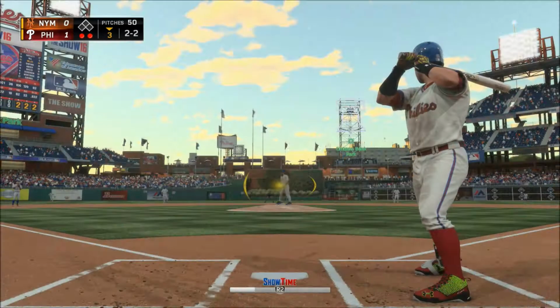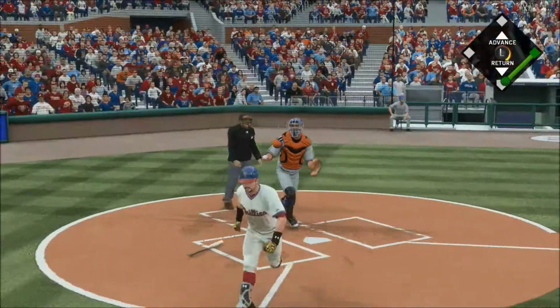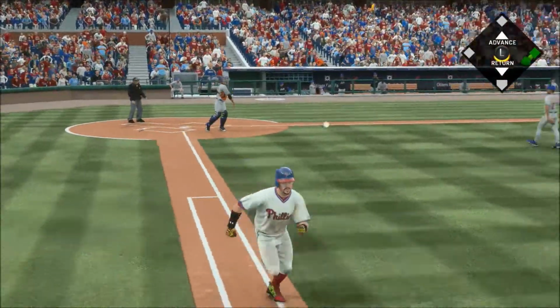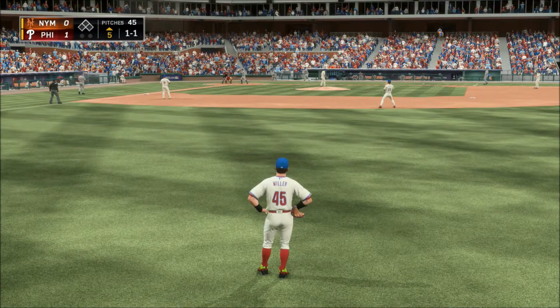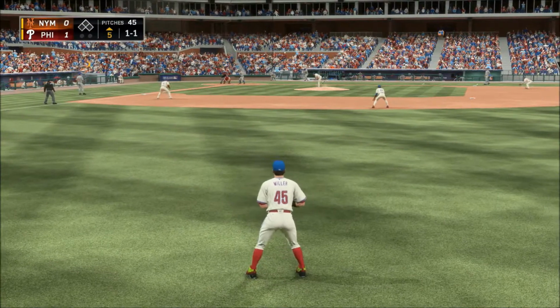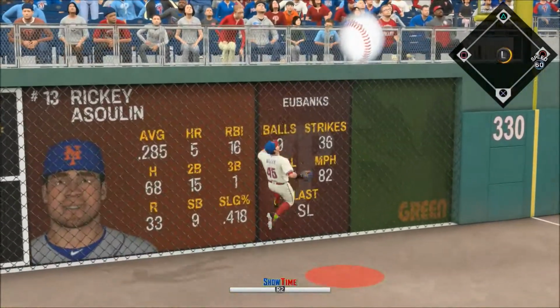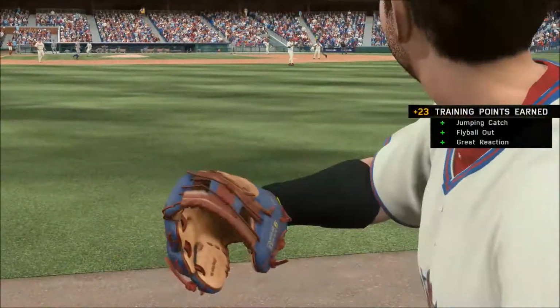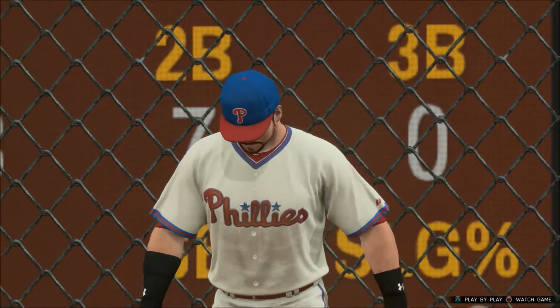Stepping in and ready for a... Got him swinging in the dirt. The throw to first is in time, and the inning is up. And right here is an important time for them to climb back into this one. They definitely want to even this one up sooner rather than later. Miller going back on it, and now he scales the wall and makes an unbelievable catch.